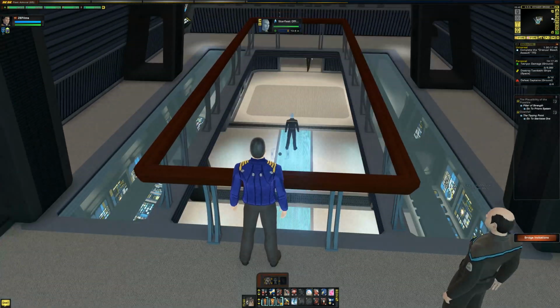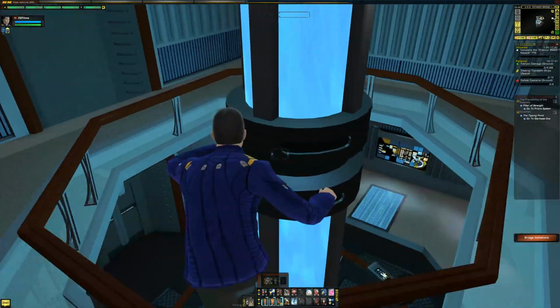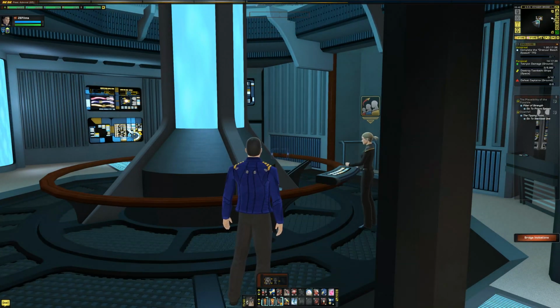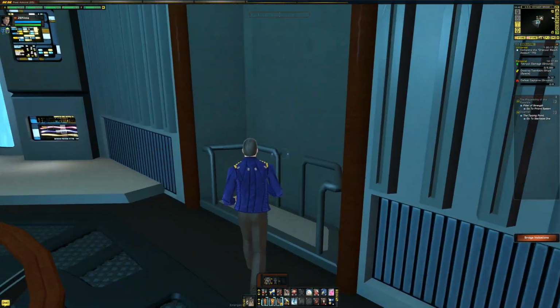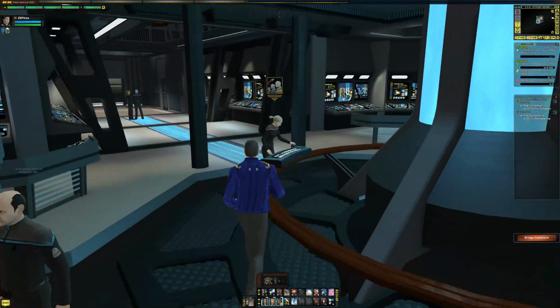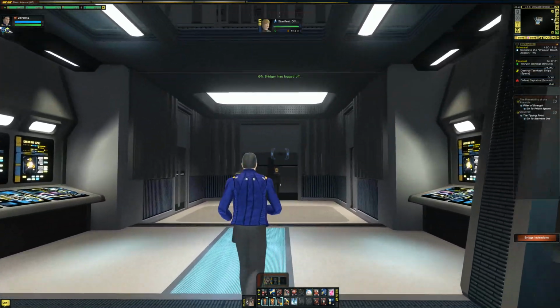So you can look down at all the little people. And you get a closer look here at your warp core. You can jump down. Goes against every... Wow. You are quite the jumper. Goes against all the health and safety regulations, but whatever. But yeah, there's the warp core. I think that's really cool.